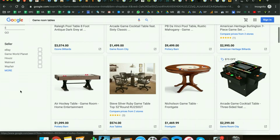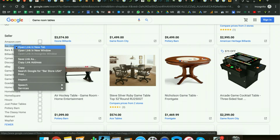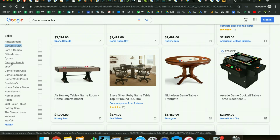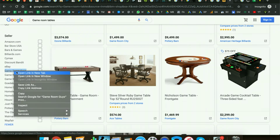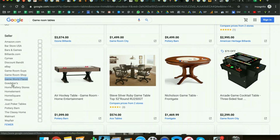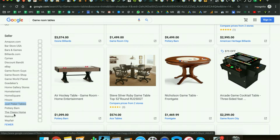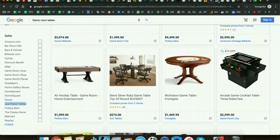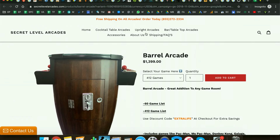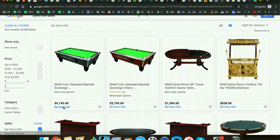Okay, now let's go on the sidebar here and see if we can establish any more. Bar Store USA, that sounds like one. Let's see, Game Room Guys, Game Room Shop, Game World Planet, that sounds good. Just Poker Tables. Alright, let's take a look at all the ones we just found. Secret level. Bar Store USA.